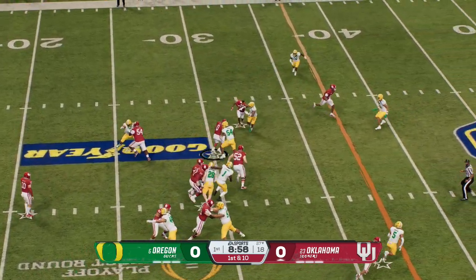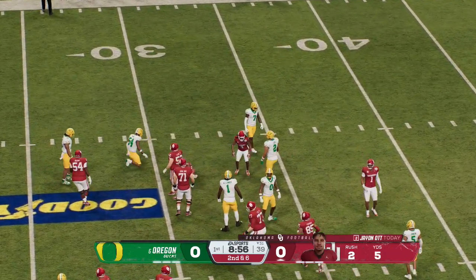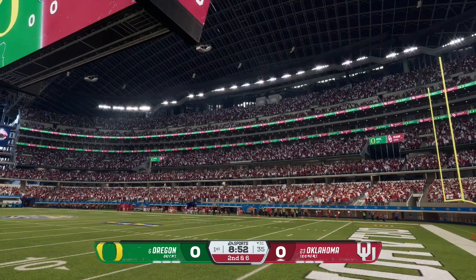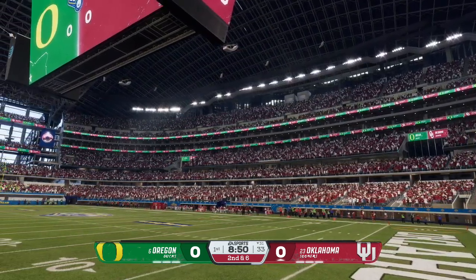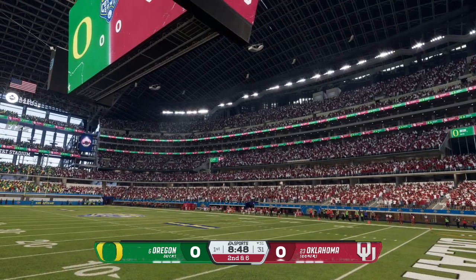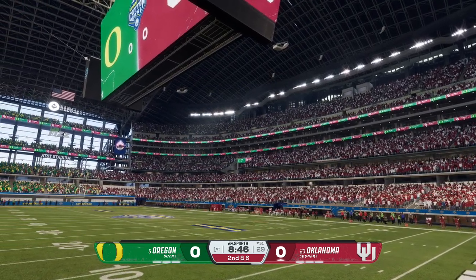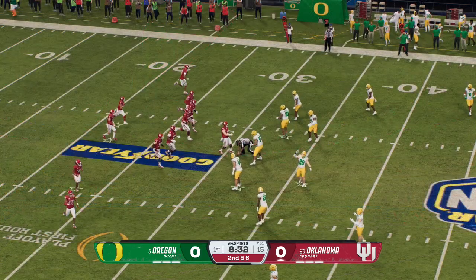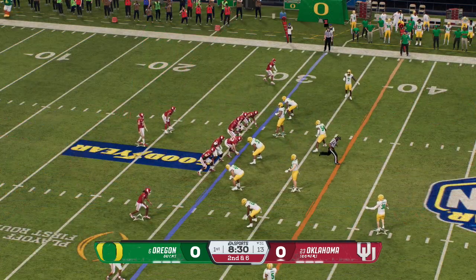The shotgun handoff here. That's a nice wrap-up there by the junior. Nice solid run here by this back. Did a nice job of just kind of finding that lane, pick up some positive yards there on 1st and 10. Gain makes it 2nd and medium.